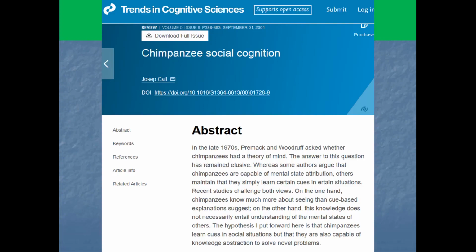This one actually has the label up top near the left top part where you see the word review in all caps. So in the abstract here, you can also see he's talking about past research and also recent studies challenging the old view. You might also notice near the end he's talking about putting forward a particular hypothesis. So this could probably be classified as a theoretical article, as a type of review article, one type of review article, if that makes sense.